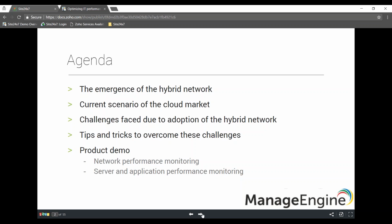This will be the agenda for the webinar. We will take you through the evolution of hybrid network and what the current scenario looks like. This will be followed by some challenges that organizations face as they adopt the modern hybrid network, and our tips and tricks that will help you overcome these challenges. We will then take you through a short demo of our network performance monitoring and cloud monitoring tools, wrapping up the webinar with the question and answer session.